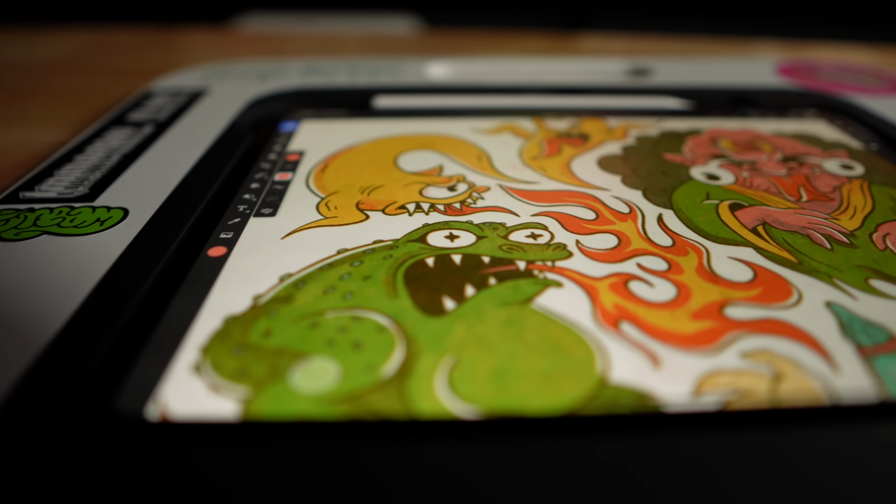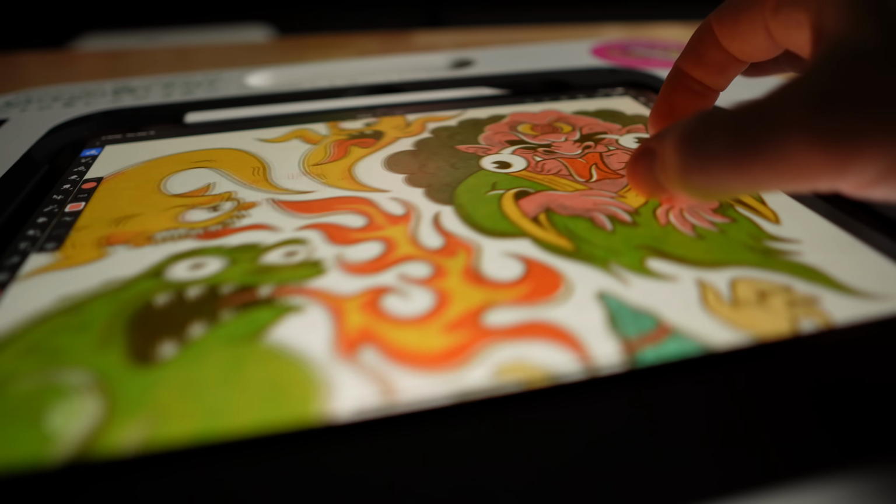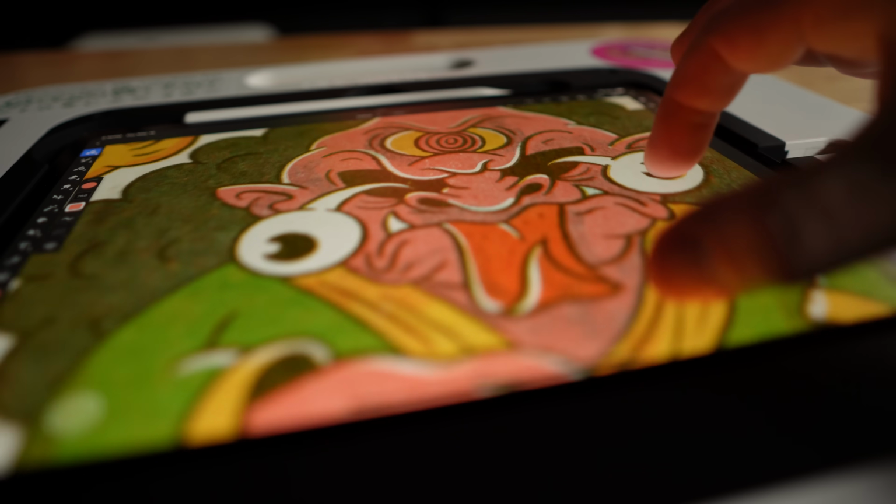Okay, so I spent most of yesterday drawing on the new iPad, and I have some thoughts. My first thought is that I love it. It's amazing. The screen is incredible. There's all this data and people talking about it in different videos and specs, but just experiencing the screen in person is amazing.